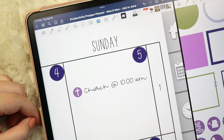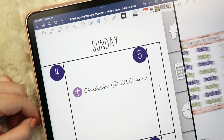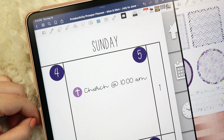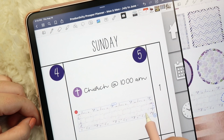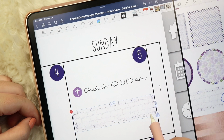So we'll do, you know what we're gonna do? We're gonna do a pattern label instead. Let's do a pattern label. I really, really like this script one, so we'll do that. And I'll make that kind of stretch across, however big I want it to be.